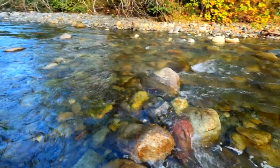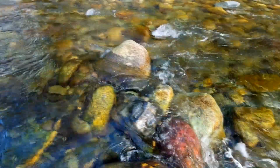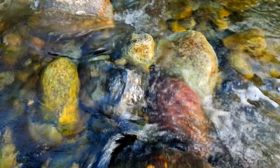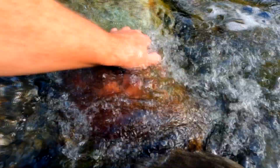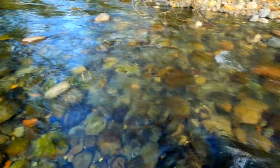So, I'm gonna try to take a look at it. Right there, it looks pretty wedged in. But, oh, it's big. But it is a nice piece of red jasper. It's big though. I definitely couldn't move it.